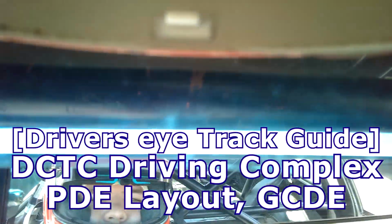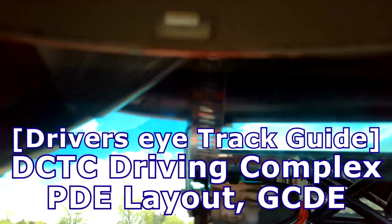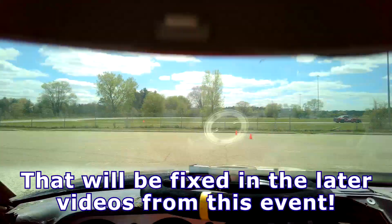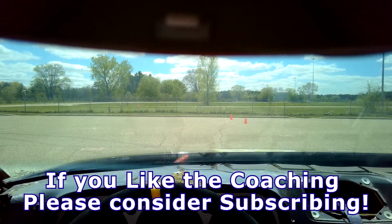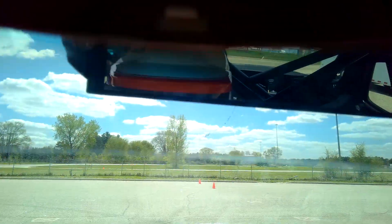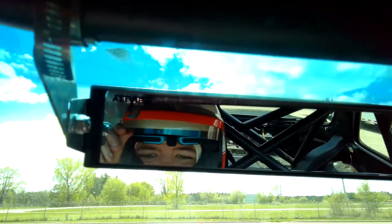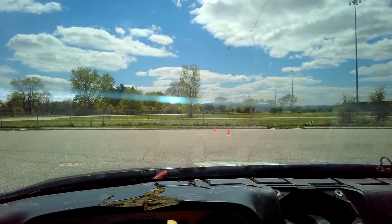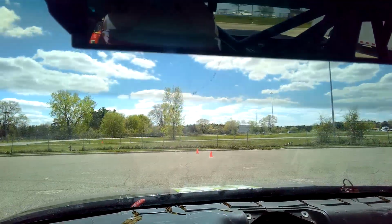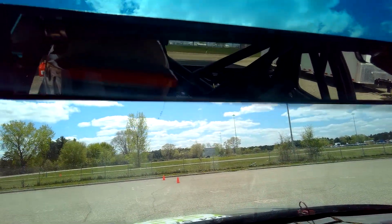And welcome to a VR track guide, a driver's eye track guide, I should say, for the driving course at the Dakota County Technical College skid pad in Rosemont, Minnesota. My name is Ted Hough. I'm an SCCA racing instructor and driver of 6 years, and today we're at the first event of the Gary Curtis driving experience since moving from BIR to this site at DCTC, in my 1984 Porsche SPEC944 that I race in the NASA Great Lakes region.